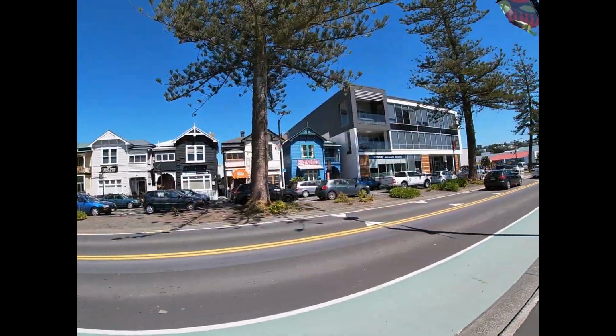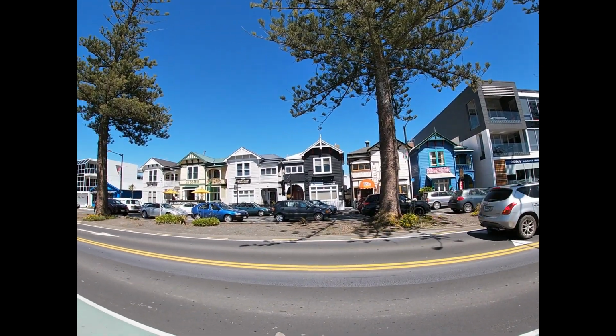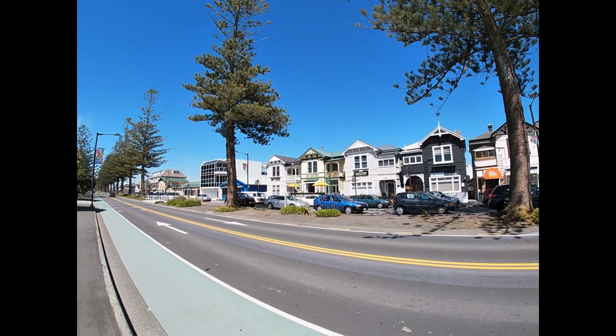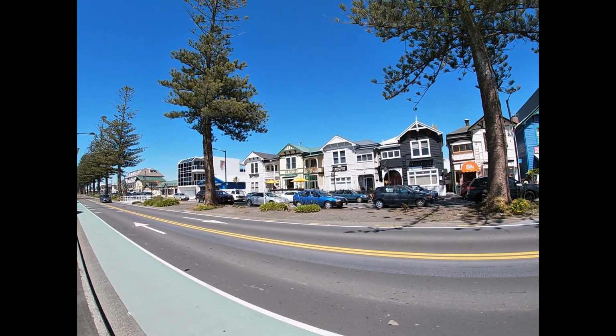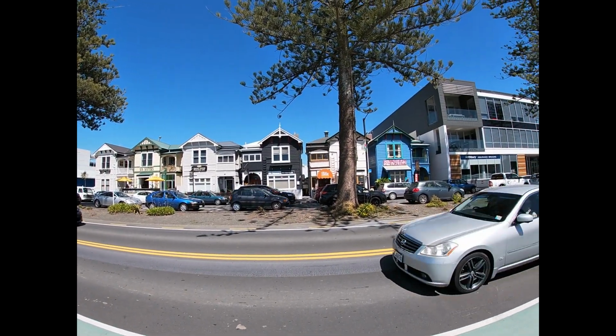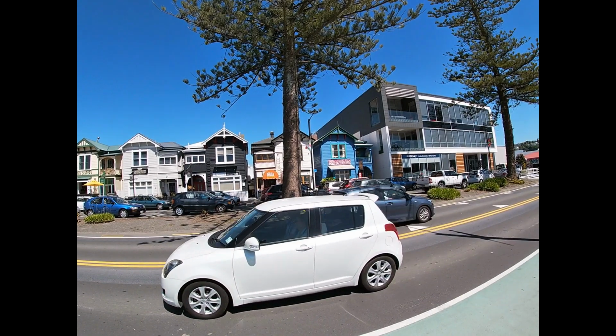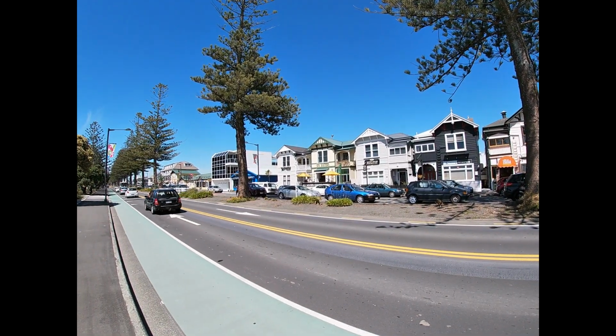So across the road here you will see 6 buildings, all almost identical in design. They're called the 6 Sisters. They're now all businesses, but they used to be privately owned homes, and these date back to before the 1931 earthquake. They survived the earthquake, so they're historic buildings and part of Napier's landscape.